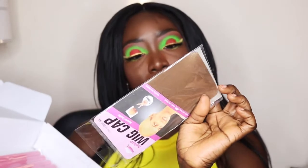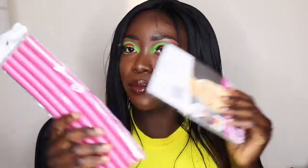So I've got this there. I've got a wig cap. That's so nice of them. Yeah, I've got a wig cap, two pieces. And I've got this. Is it bendy rollers? Yeah, I've got this. And a wicker, free gift. So this is how the hair is, and it says wig lace frontal 14 inch.